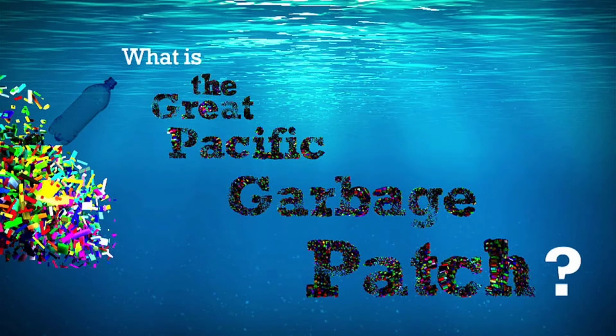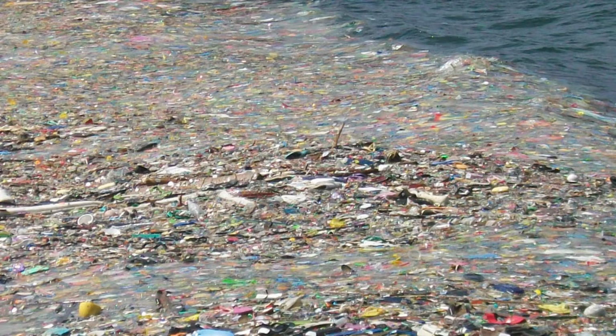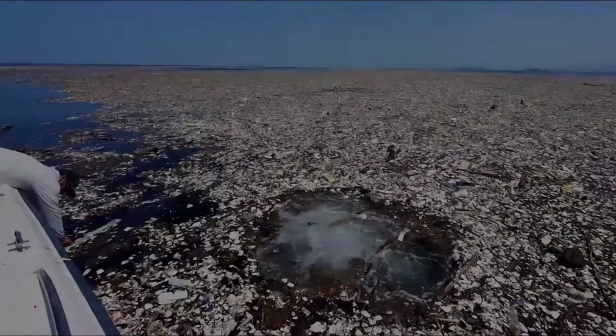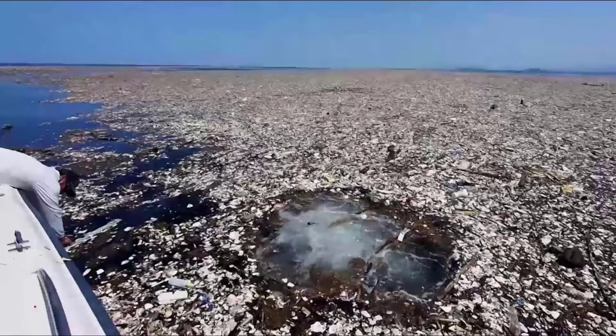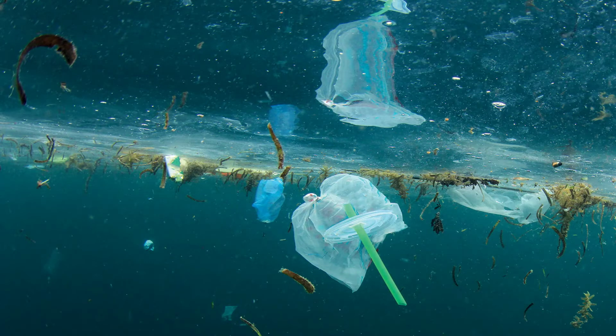The Great Pacific Garbage Patch, also called GPGP, is the largest of the five plastic accumulation zones of the world's oceans. It's located halfway between Hawaii and California. It's estimated that 1.15 to 2.41 million tons of plastic enters the ocean each year from rivers. More than half of this plastic is less dense than water, meaning it won't sink when it meets the sea.